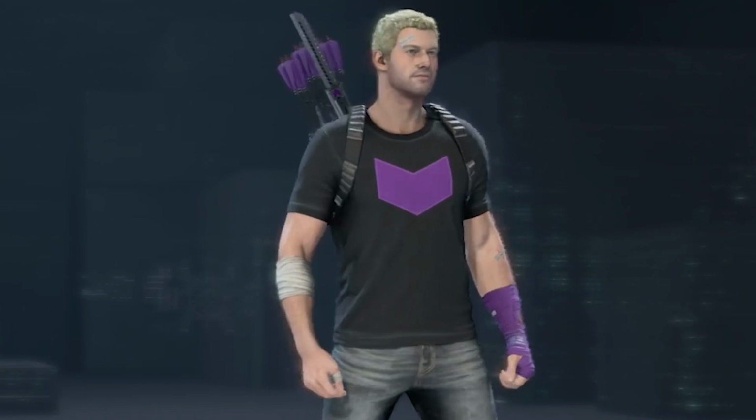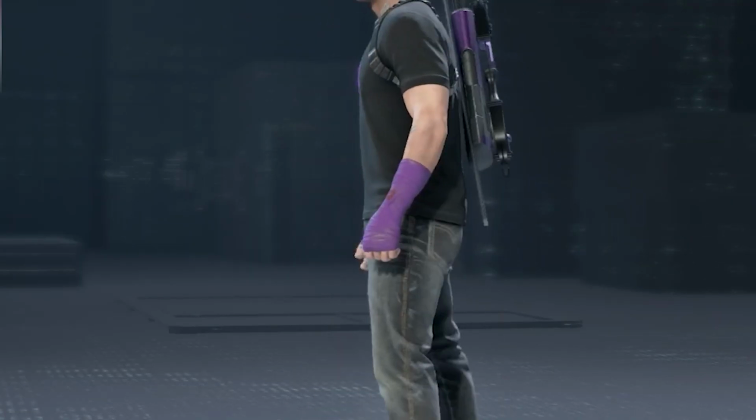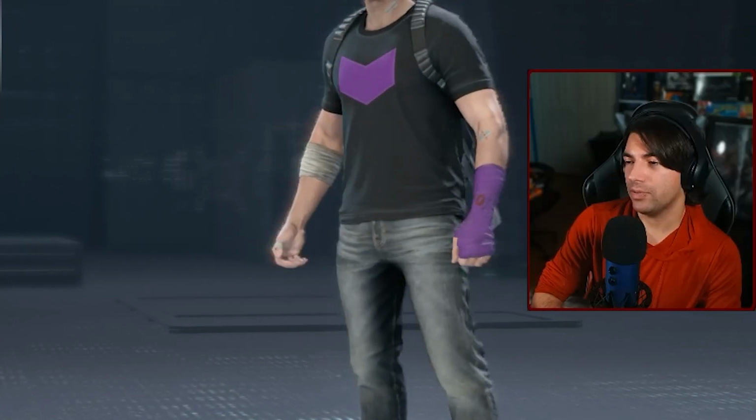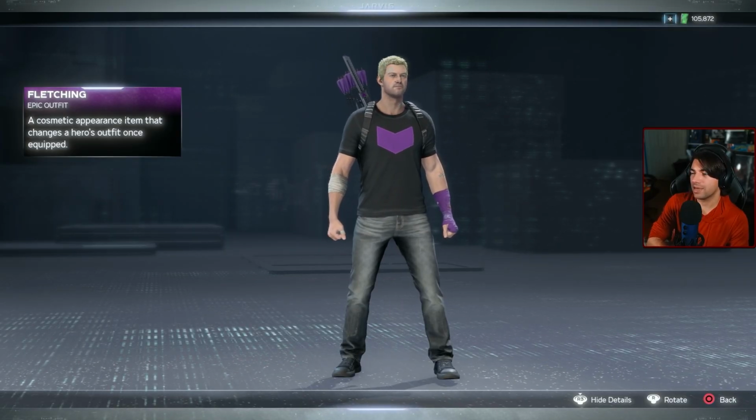So this is once again casual Hawkeye. I like this one a little bit more, actually. Although I think it's weird that he has a purple bandage on his left and then the white bandage on his right. Why don't they match? There's like a kissy face on his bandage. I want to know who that's from. This just looks like me if I was blonde.